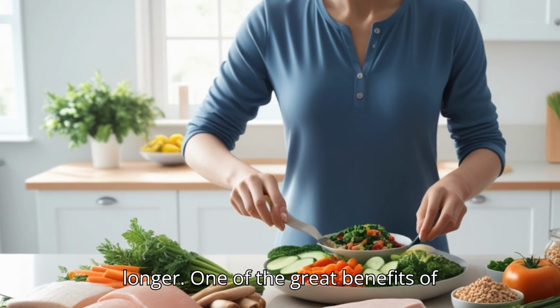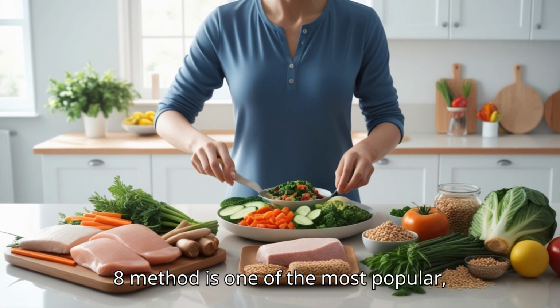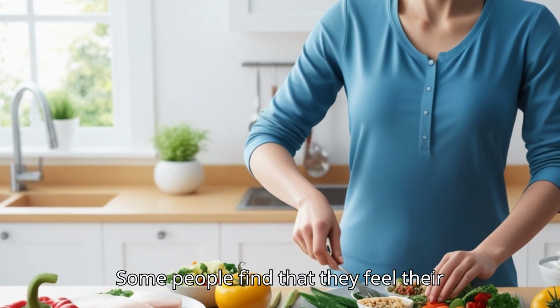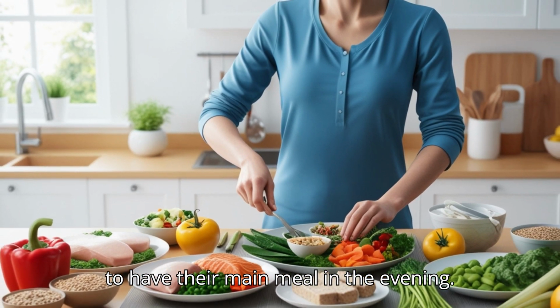One of the great benefits of intermittent fasting is its flexibility when it comes to meal timing. While the 16-8 method is one of the most popular, there are many ways to adjust your eating schedule to fit your lifestyle. Some people find that they feel their best when they eat their largest meal earlier in the day, while others prefer to have their main meal in the evening.